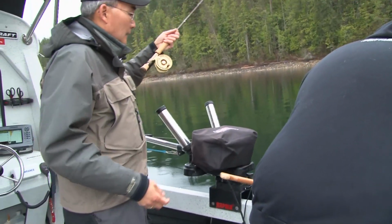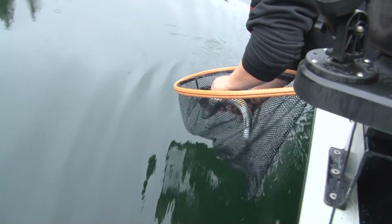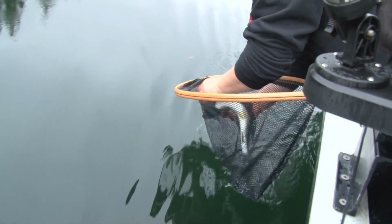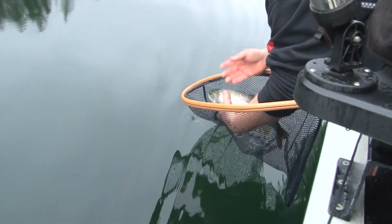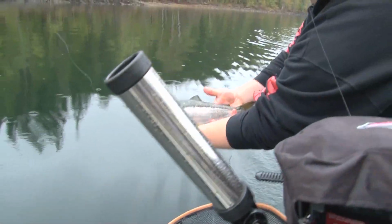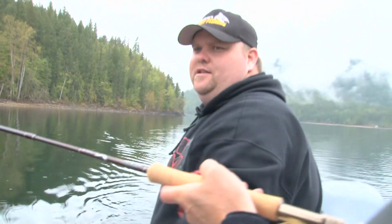Oh, nice net. Good job, Mike. We'll just keep him in the water here. Just get my hands nice and wet. The fly's barbless. Should pop out real easy, Mike. It's out already. There's a nice wild Shuswap rainbow. Beautiful. Look at that, well conditioned. Probably got a few salmon fry in his stomach. Awesome. That's a great start.